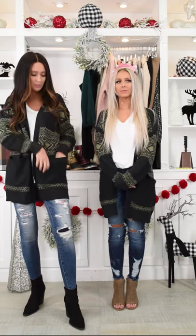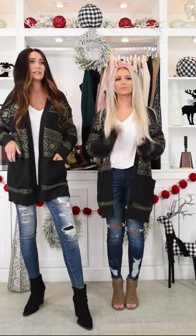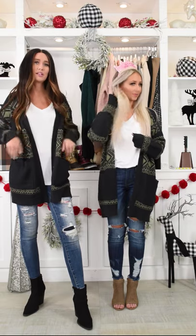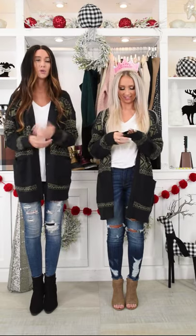I love that it has really big pockets. Like you could fit like 3 iPhones in here, which is really nice. If you have 3 iPhones, I carry around 2 phones all day, so this would be nice to put one in this pocket, put one in this pocket. But, anyway, super oversized fit. I could totally go with the small.